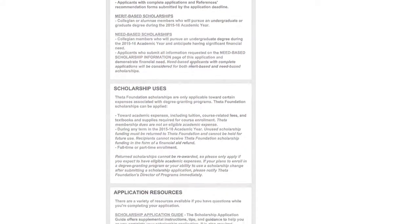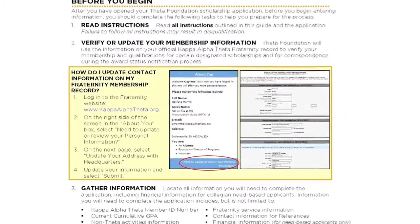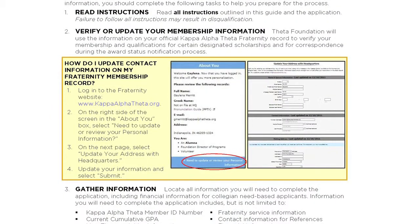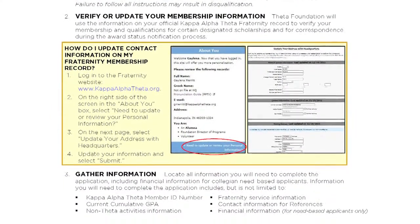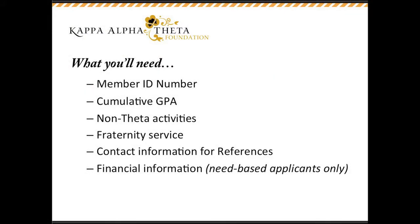Secondly, it's important to make sure the contact information on your official Kappa Alpha Theta fraternity membership record is up to date and accurate. Check out page 4 of the scholarship application guide for information about verifying your fraternity membership record. You should also locate all information you will need to complete the application, including your Kappa Alpha Theta member ID number, the current cumulative GPA from your official transcript, non-Theta activities information, fraternity service information, the contact information for your references, and any financial information if you're applying for need-based scholarships.